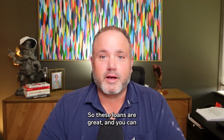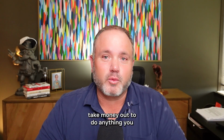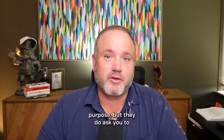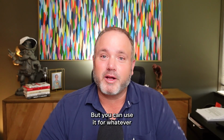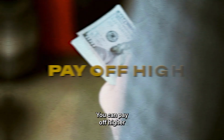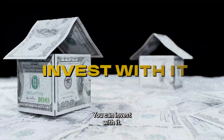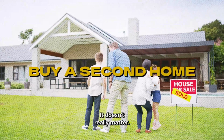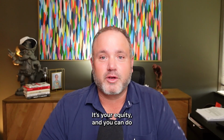So these loans are great, and you can take money out to do anything you want to do with it. You don't have to have a specific purpose, but they do ask you to declare that on the loan application. But you can use it for whatever you want. You can pay off higher interest debt. You can invest with it. You can buy other properties. You can buy a second home. It doesn't really matter. It's your equity and you can do with it what you want.